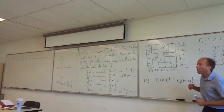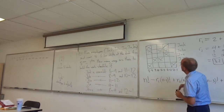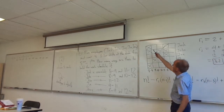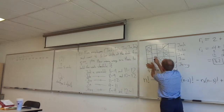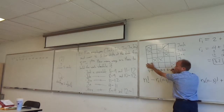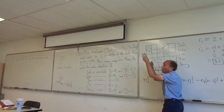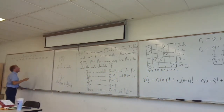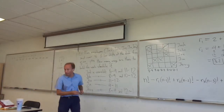Peter, how about rows 1, 4, and 5? The first row and then the last 2 rows. So for this x, I have 2 choices, right? These 2 here, and I have to pick this one. For this x, I have these 2 and these 2 gives me 4 combinations. So 2 plus 4, that's 6 ways. Everybody okay with that? That's for rows 1, 4, and 5.